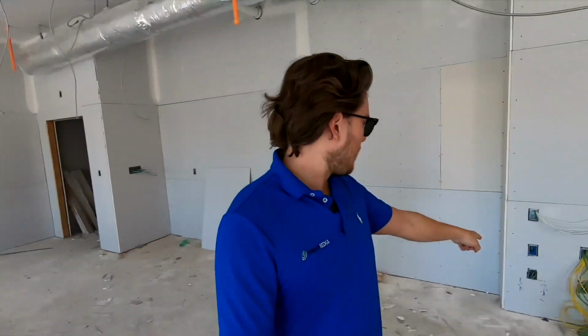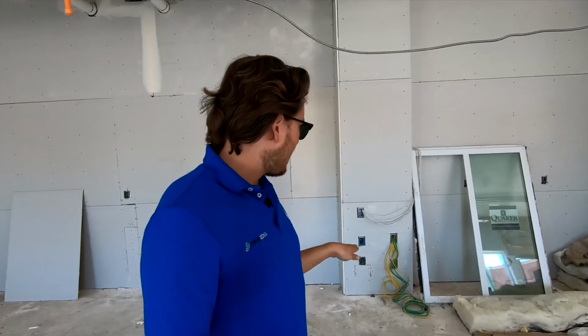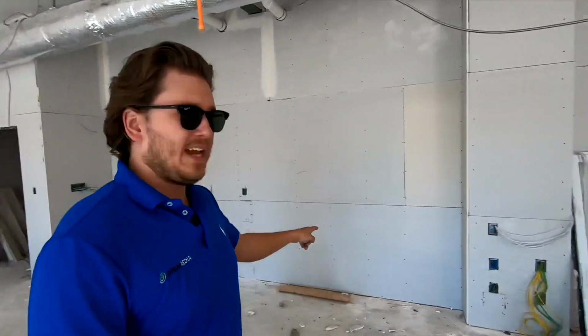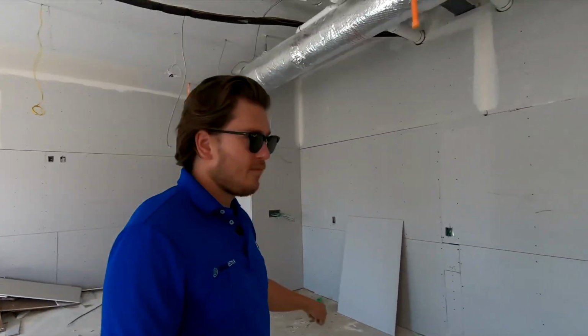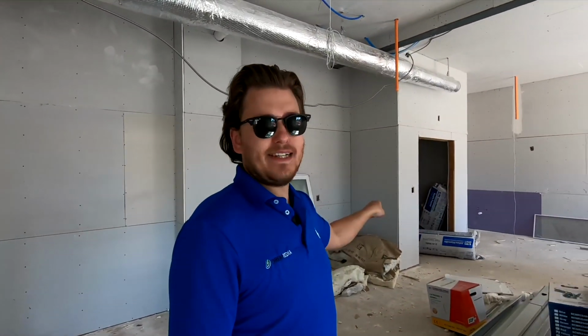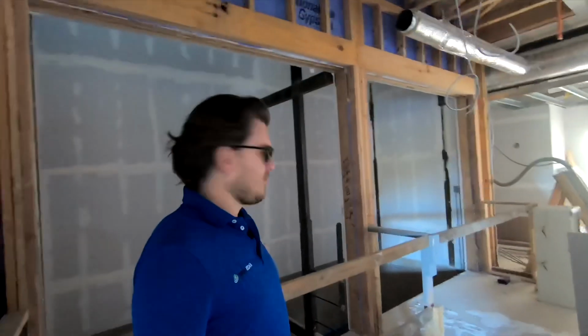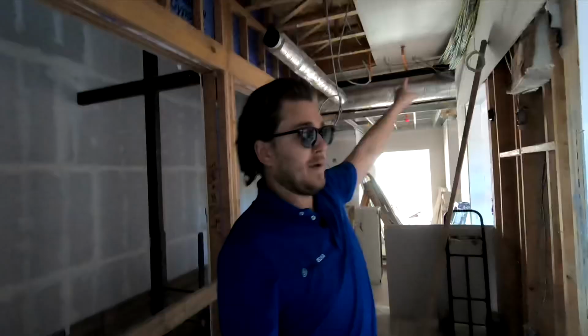Wiring is going to terminate right here for this one space. And we're going to put a slide rack here built into the cabinet. And panelized lighting on the wall right here and right here, making it extremely easy to operate. Right here is where the elevators are going to be, guys. Elevator 1, elevator 2, and speaker.